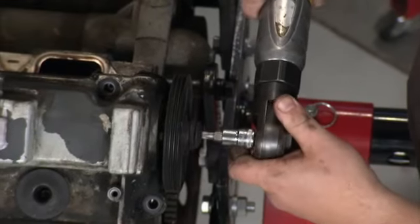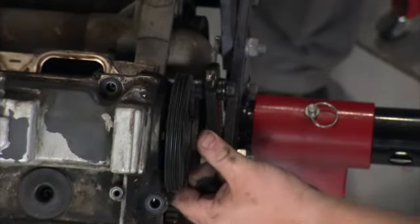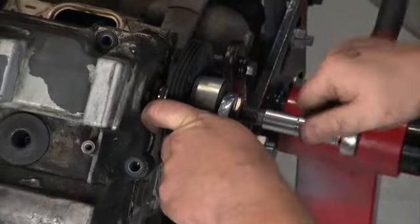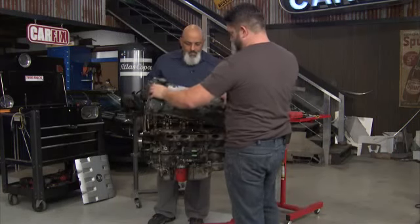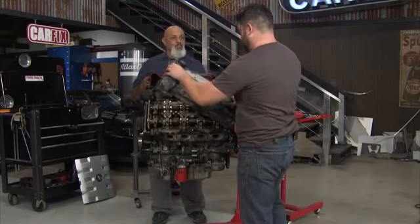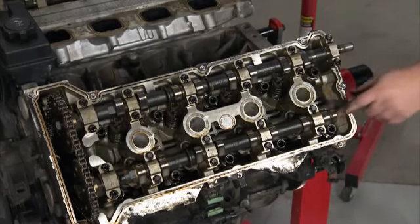Well, my friend, we have more. That was loose. So that could have been bad. All right, time to pop off the cam covers and reveal the camshafts. Cool, man. And these are our culprits.